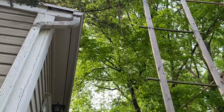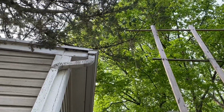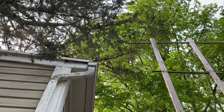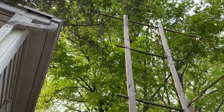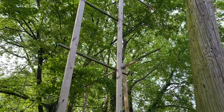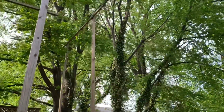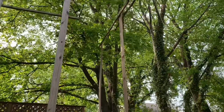I don't know if you could tell, but there's a branch in the way for the string and a couple branches. We're going to go up there tomorrow on the roof and cut some branches here and over there on that tree, so our trellis is free from the branches and our plants can grow higher.